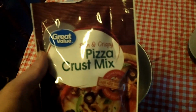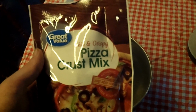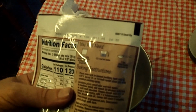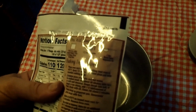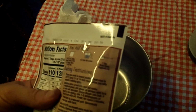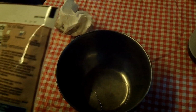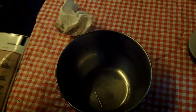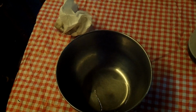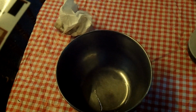Okay, so this is the thin and crispy pizza crust mix, Walmart, 78 cents. And it says I need half a cup of hot water and a tablespoon of vegetable oil, which I have. I got vegetable oil. And I will get some hot water warmed up on the fire out there. And then we will mix this. It says to let it set for 5 minutes.